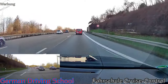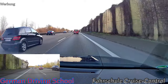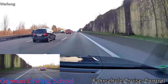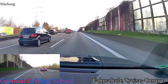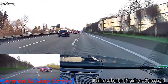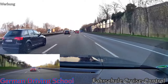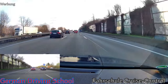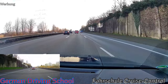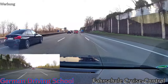So 120 is over. So the recommended speed is 130. Don't overtake on the right side. Stay behind the black car. And here he is changing to the center. To overtake someone, even if nobody is there. Nobody here, nobody there.